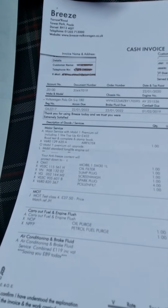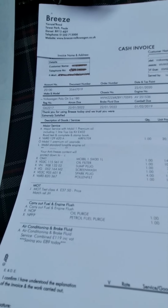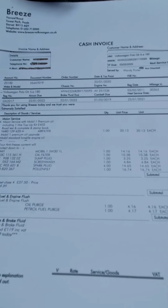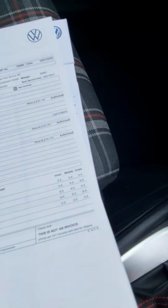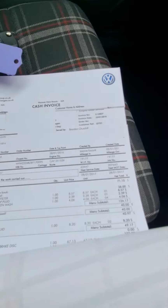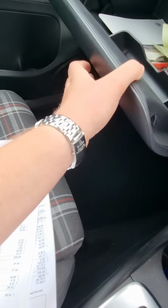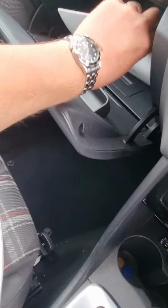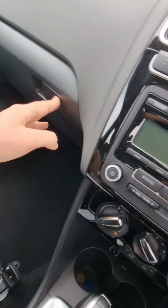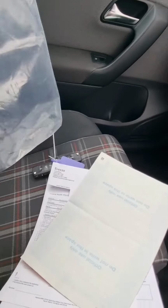Major service with Mobile One Premium Oil, including 1 litre top-up kit, £402, very nice. Spark plugs, pollen filter, that was in 2020. I'm not going to go through it all, but it looks like Volkswagen history all the way through. Oh, we've even got the book when it was new. And there's something else in here as well.